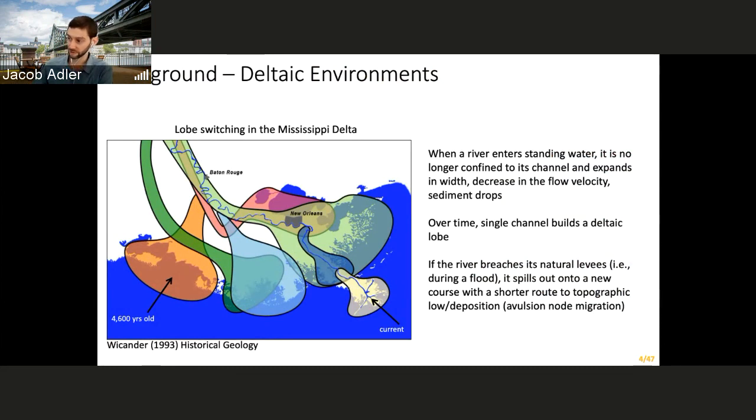So, for example, the current lobe being formed on the Mississippi is in one location, but over time, the avulsion node, or where the sediment is moving back and forth, can shift. And so, for example, if the river breaches its natural levees, like during a flood, then it spills out onto a new course. It finds the topographic low or depression that's easiest to get to, and we have avulsion node migration.